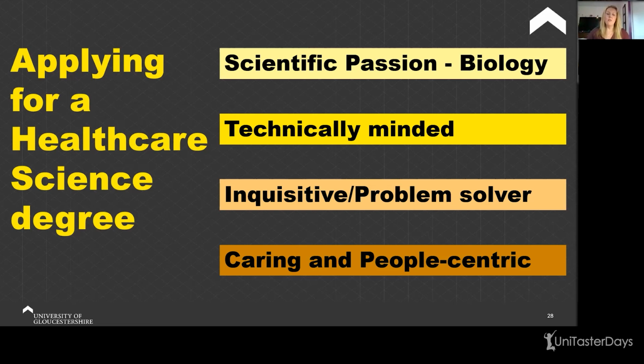And then finally, really important, if you want to be a healthcare scientist, not only are you going to need that science and technology mind, you're also going to need a really good caring and passionate approach to people. So perhaps talk through patient care or experiences that you've had with customer service, particularly if it hasn't been patient related. It will really show how you treat people, the behaviours that you like, and the values that you think about when you're working with different people.